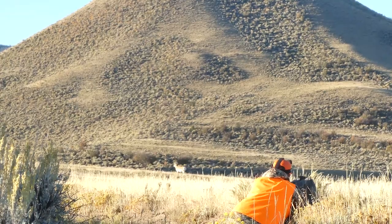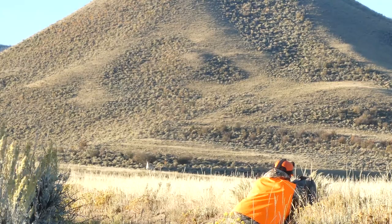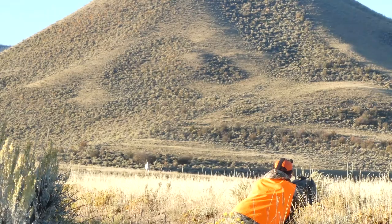I'm looking at him through the crosshairs. Really, at this point, I'm just practicing, seeing what I can get away with. Just kind of getting some more experience with the antelope. You know, it never hurts, but he was a nice goat. Be happy to shoot him on the last day, but still have 3 days left of hunting.